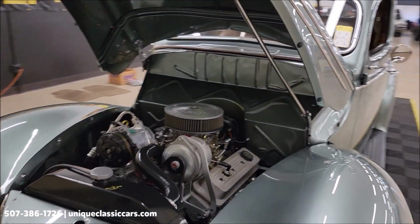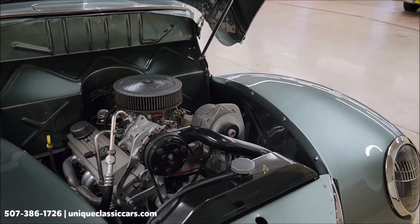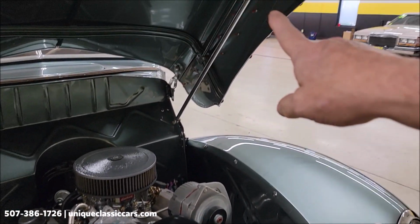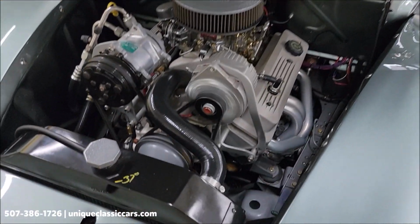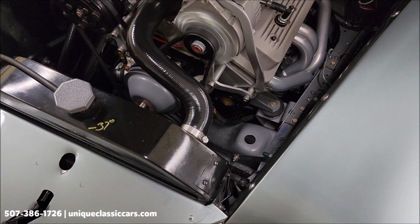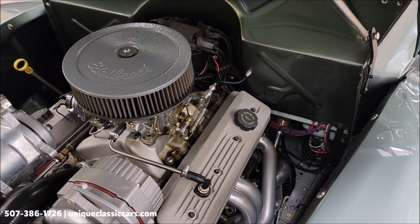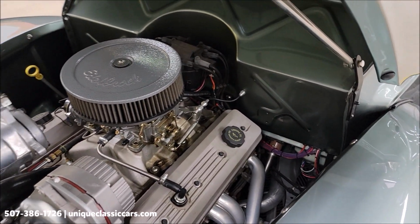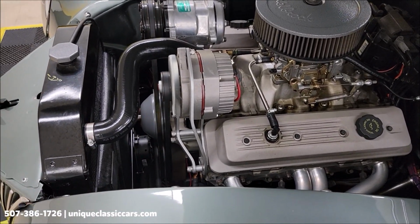Alright, here's the hood open, and I'm not going to be able to do this engine bay justice, I don't think, with this camera. First of all, nice prop rod for holding that hood open. Second of all, if you could see the frame, and maybe you can down in there, it's like it's been powder coated, and it is finished off just beautifully underneath there. Look how nice and clean, tidy this engine bay is.